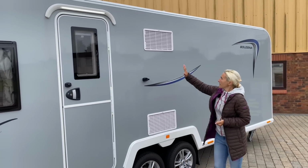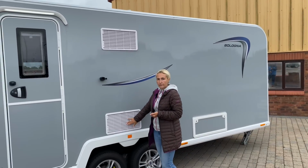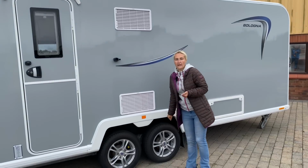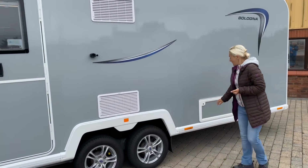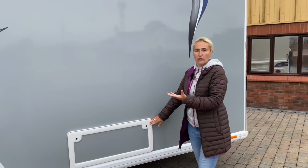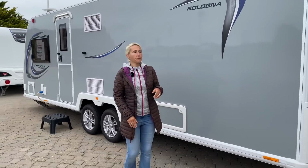We come down, now we've got Dometic vents. Now this is where we're going to find the huge tower fridge and freezer inside. And then we've got 2 alloy wheels of the twin axle. We've then got some really good storage under the bed, and this model has got a side island bed, and again we'll see more of that inside. So we've got some good storage.